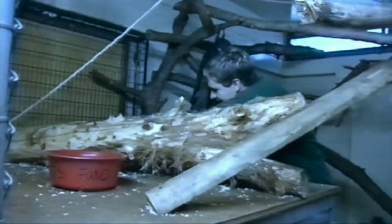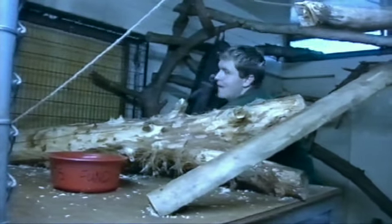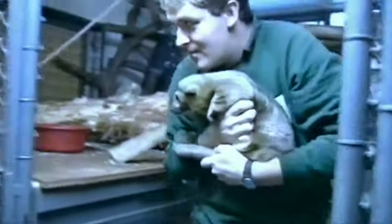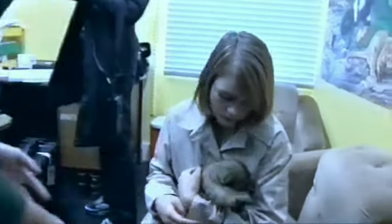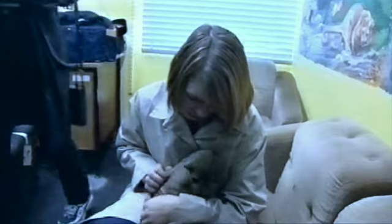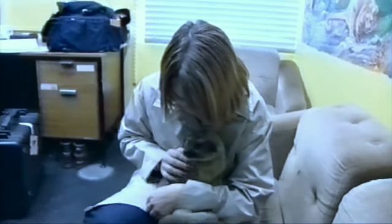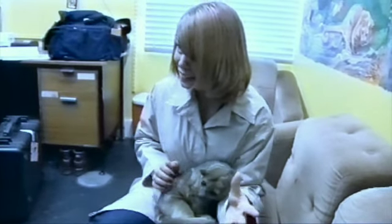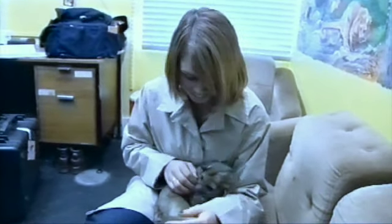After the photo op, Billy's invited back to Dana's place, and keeper Rob Goodchild introduces her to another special orphan, a kinkajou or honey bear. Yeah, they're nocturnal. She's shaking a little bit, yeah. Oh my God! Did you see his tongue?